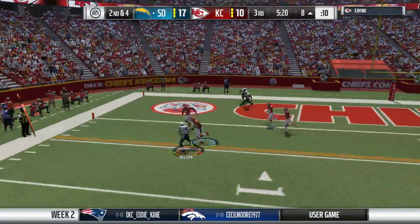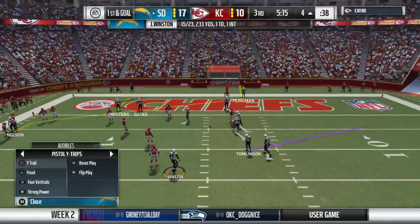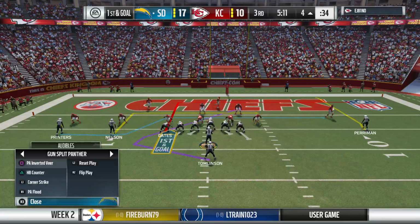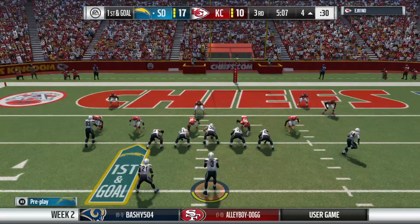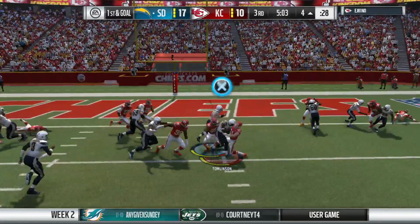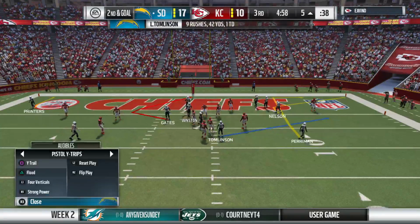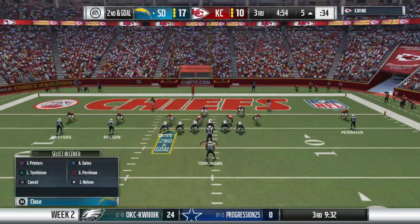Jameis to throw it. This will be caught at about the 5. And the stop will come inside the 5 at the 4. 4 yards on the play, and that leads to the 1st and goal. And now it looks like they're going to be in the hurry-up. They'll run it now out of the gun. And he'll get this one back to the 5-yard line, but no further than that. No gain on the play that time, and it sets up 2nd and goal.